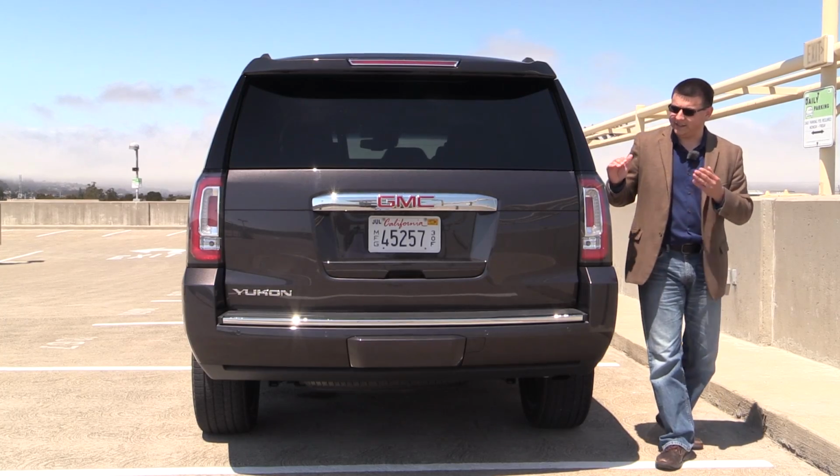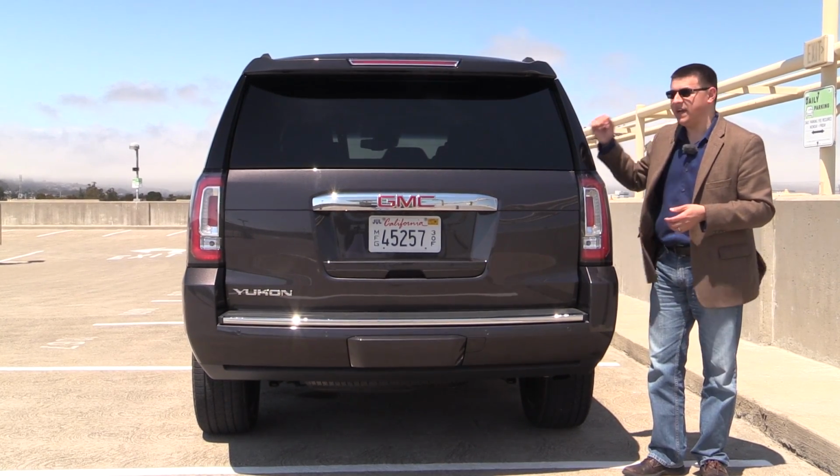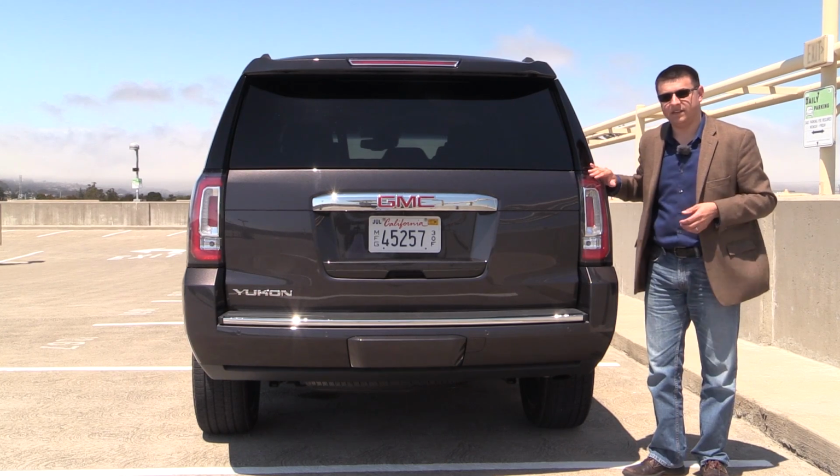The rear of the Yukon is an exercise in practicality. We have this very vertical rear tailgate, which means you get maximum cargo carrying capacity on the inside. It is a little slab-sided, but I still find it very attractive.